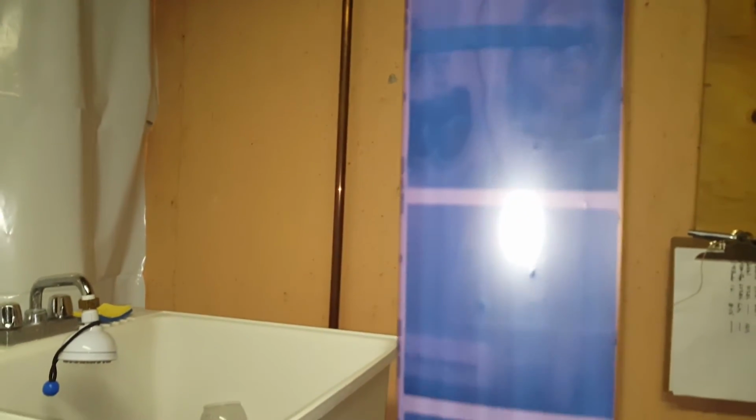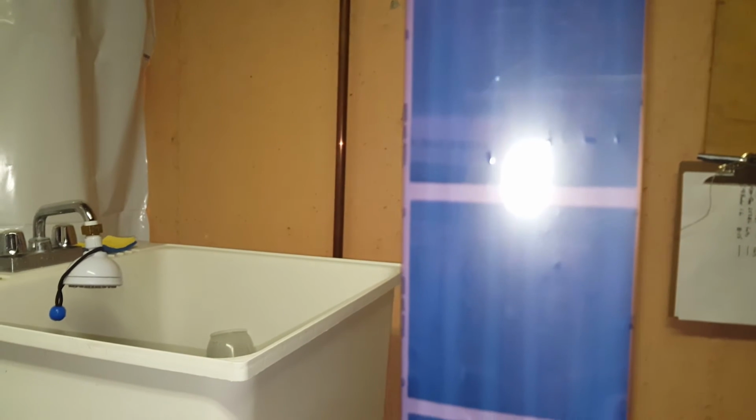I guess I shouldn't be surprised, but there is quite a bit of streaking. Okay, there we go. Spotlight reveals all. You can see there's considerable streaking. So what I'm wondering is if I should just rinse it again in distilled water. Here's what I'm thinking. Not having a stabilizer, it's only really bad over time.